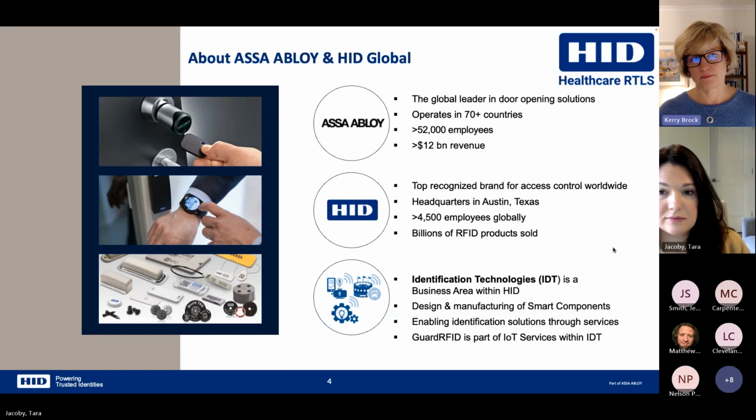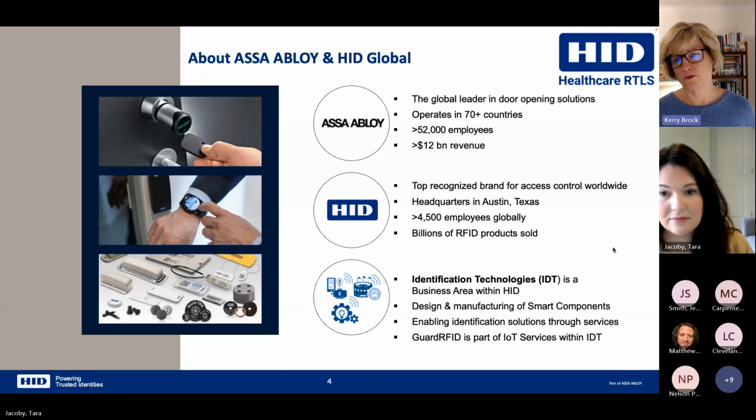Some of you may or may not be familiar with our parent company, ASSA ABLOY. They're a global leader in doors and door opening solutions, operating across the globe. We have over 52,000 employees and just over $12 billion in annual revenue. HID Global, that's who we work for. We're based out of Austin, Texas. We're a division of ASSA ABLOY. We have about 4,500 employees globally, and we do billions of RFID products. And we are part of the Identification Technologies Group, or IDT.